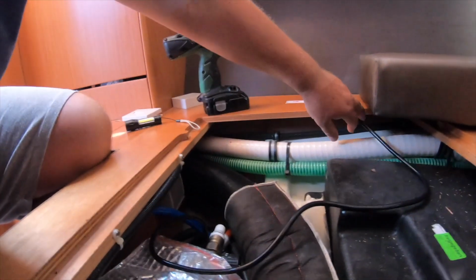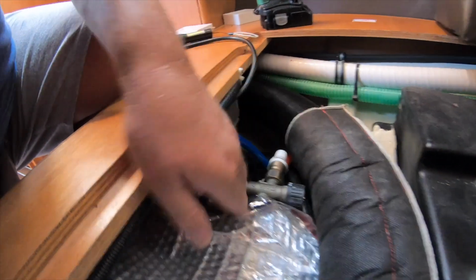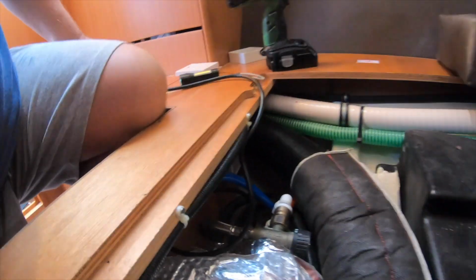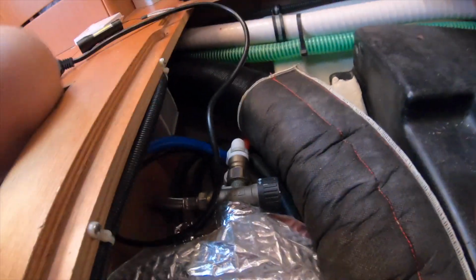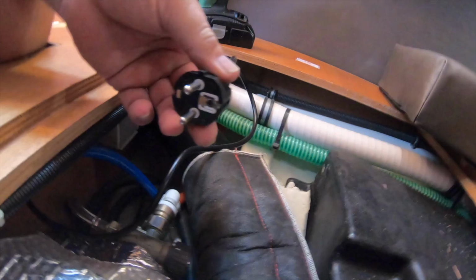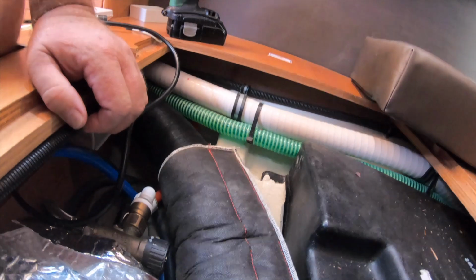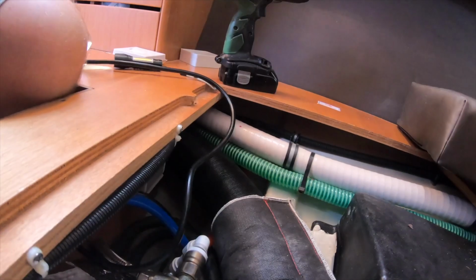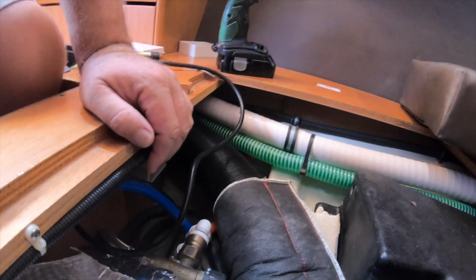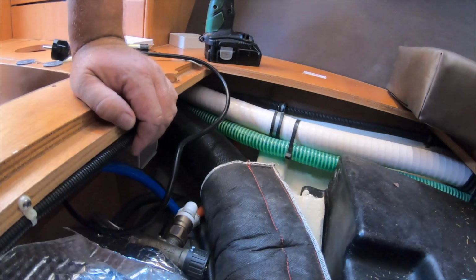This is the chlorifier down here under this, underneath this insulation. Helps it stay warm. And there, you can see it in the corner, that grey box, that is the plug for it, the power plug. And here's the European plug that goes in it, and that's controlled from the consumer unit, which is the other side of the boat next to, or under the chart table.